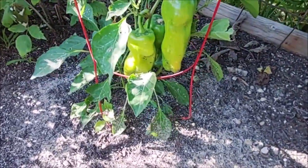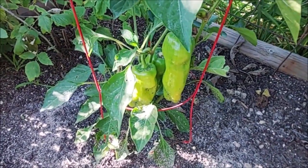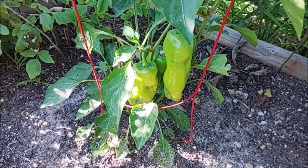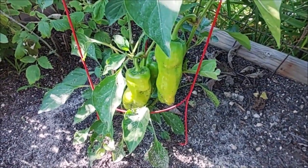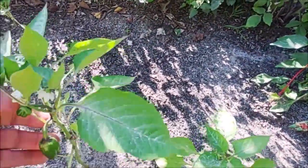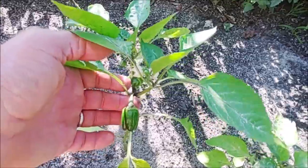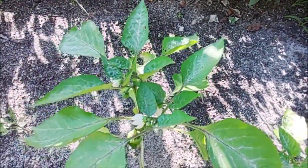We picked one of these cubanelles that was still green, and we chopped it up and mixed it with a green pepper. It's not sweet at all when it's green. It's kind of a good substitute for a green bell pepper if you need one. The Cardinal Hybrid is making a small pepper right there, so hopefully we get something before the season ends.